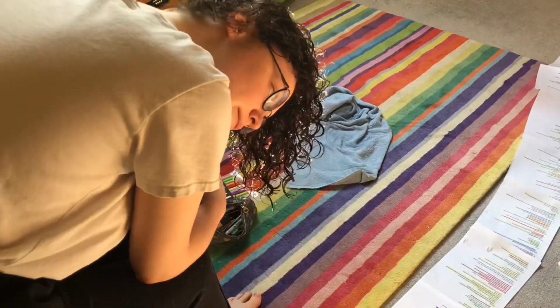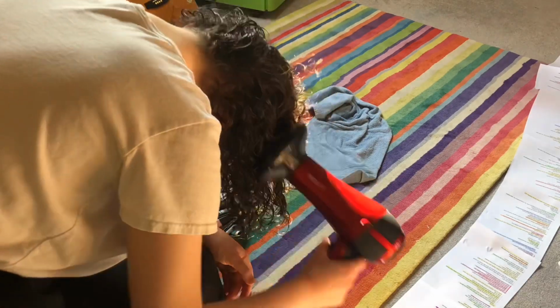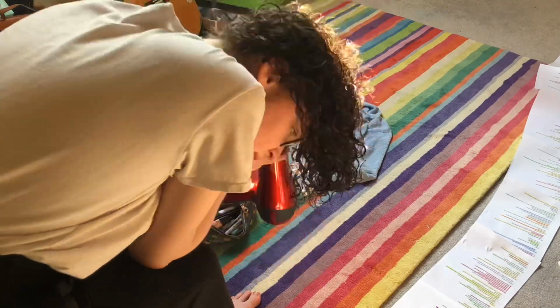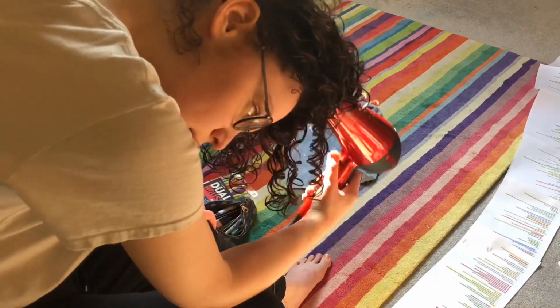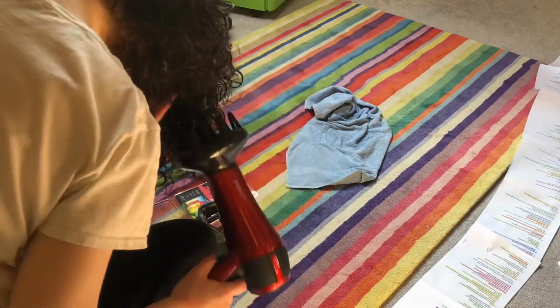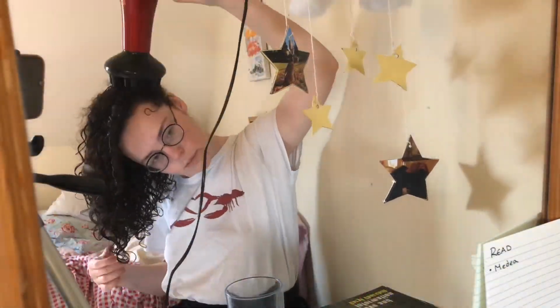The point of a diffuser is that it gently dries your hair without breaking up curl patterns and sort of evenly spreading heat. My hair takes about 15 minutes to dry, and I never use a high heat because that creates more damage. And I flip my hair over my head again to encourage the roots to go upwards, and occasionally I flip it side to side because my neck starts hurting, until it's about half dry, and then I sit up straight like that.